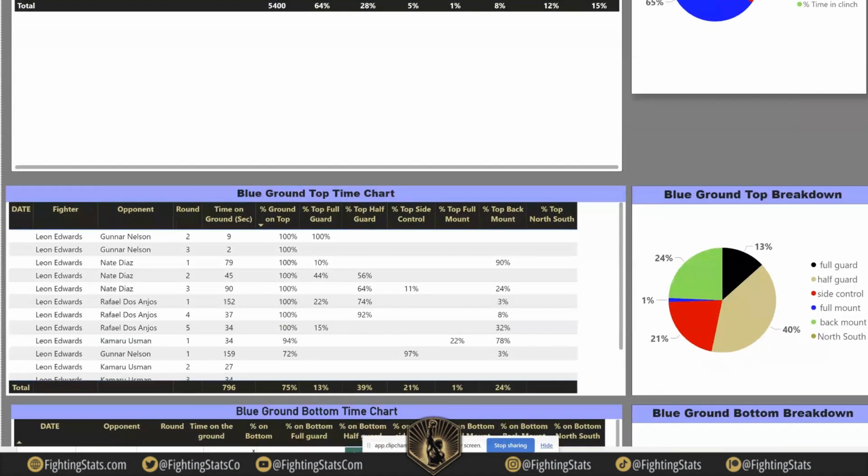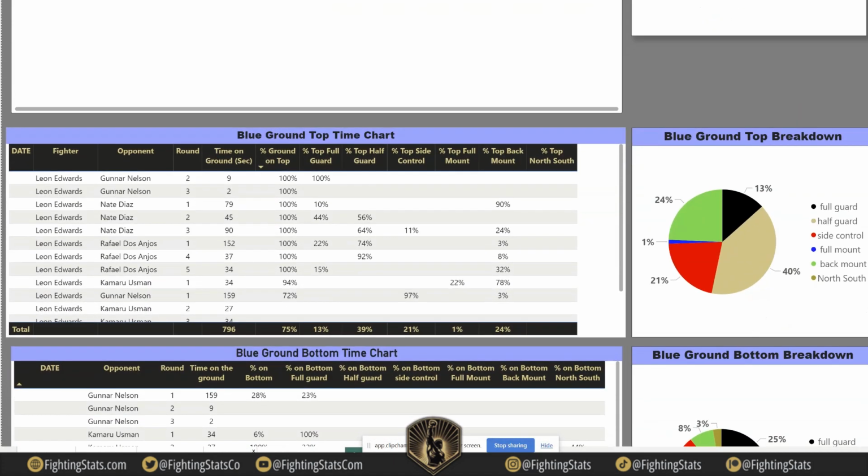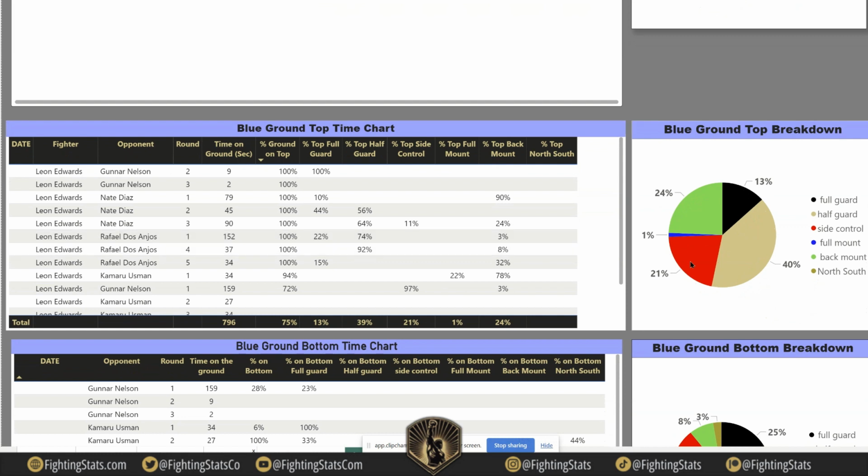If you go down here, we actually have a ground breakdown chart. So here is the ground top time. So when Leon Edwards is on the ground and he's grappling on the top, 40% of the time he's in half guard, 20% of the time, 21% of the time he's in side control, 24% of the time he's in back mount, and 13% of the time he's in a full guard there.